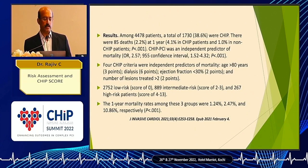In the results, their numbers were less than the first one, but still quite good, 4,478 patients. Of these, 38% were CHIP patients. There were a total of 85 deaths, that is 2.2% at 1 year: 4.1% in the CHIP patients versus 1% in the non-CHIP patients. So it is statistically very significant. And CHIP PCI was an independent predictor of mortality, with an odds ratio of 2.59.